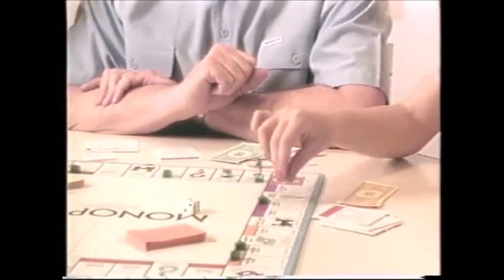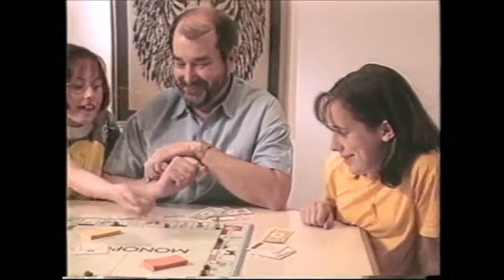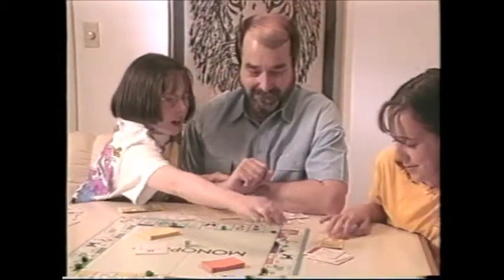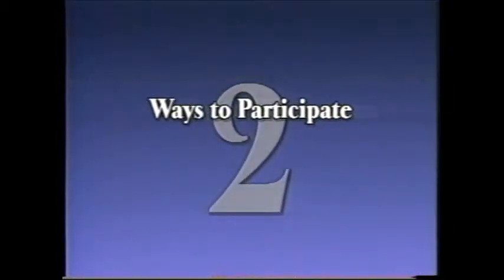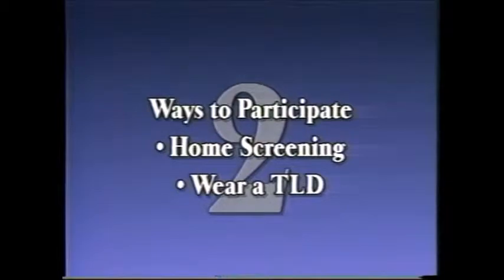The voluntary program is designed to determine if phosphorus slag has been used in your home or business property, as well as measure the radiation dose of individuals living and working in buildings where phosphorus slag is found. Participation in the program is free, and it takes very little of your time. There are two ways to participate in the program. One involves a screening of your home or business. The other involves wearing a thermoluminescent dosimeter, or TLD.